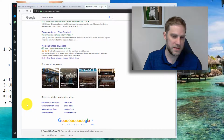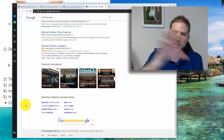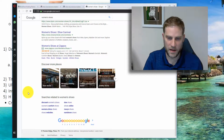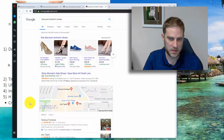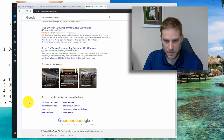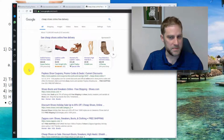And again, to try to put it on a linear scale of 0 to 10 or 0 to 100 is just completely false. But a good way to go about keyword research is to just go, okay, well, discount women's shoes. So it's making suggestions. It's going to be a little bit easier. The longer the search phrase, the easier it's going to be. Now maybe we can find cheap shoes online free delivery. Okay, I bet this is much less competitive.